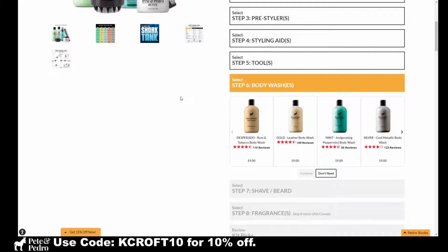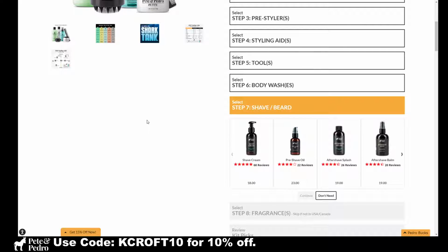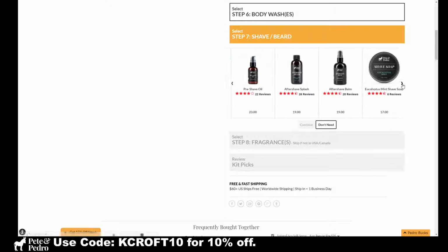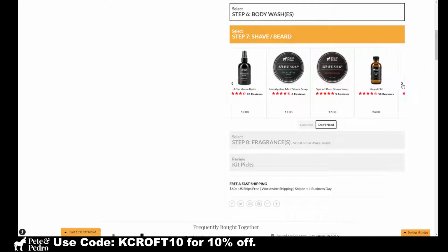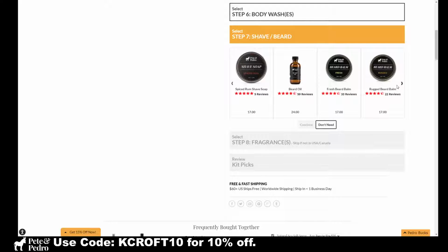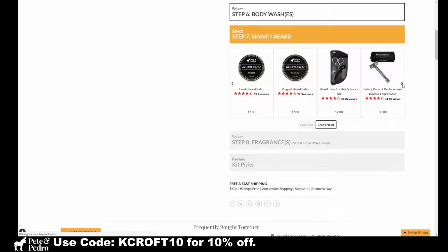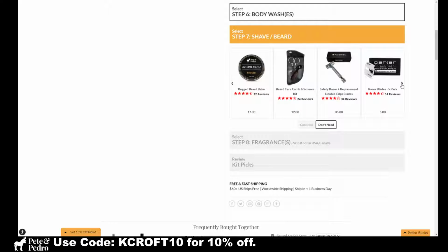Body washes. I'm gonna go with, I think maybe this Desperado for 19 bucks here, because I've used the silver and the gold and the bronze, and they're all very good products. So let's keep going. Since I am follically challenged when it comes to growing beards, I do not need anything from this, but there's a bunch of great products in here. I've never personally used them. Like I said, I'm follically challenged when it comes to facial hair.